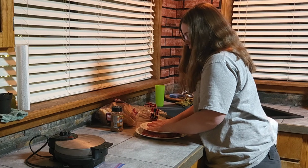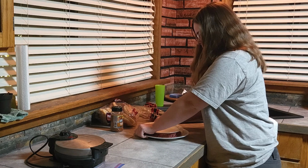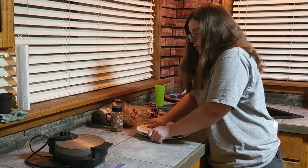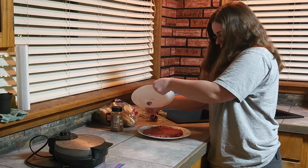They're frozen, so that's why I'm smashing it up, making sure that I'm able to use it, or if I have to wait a little bit longer for it to thaw. I think we're okay.